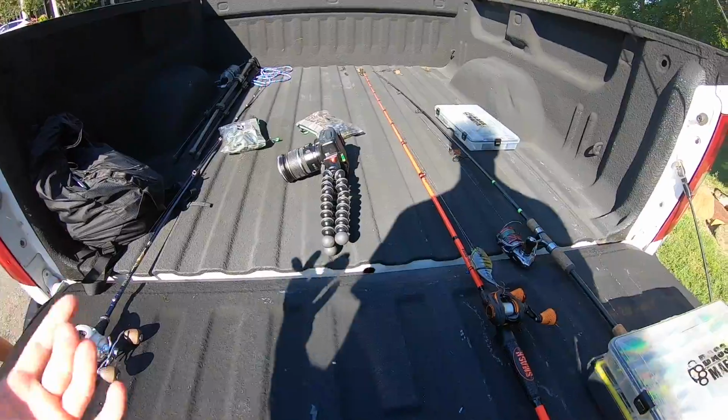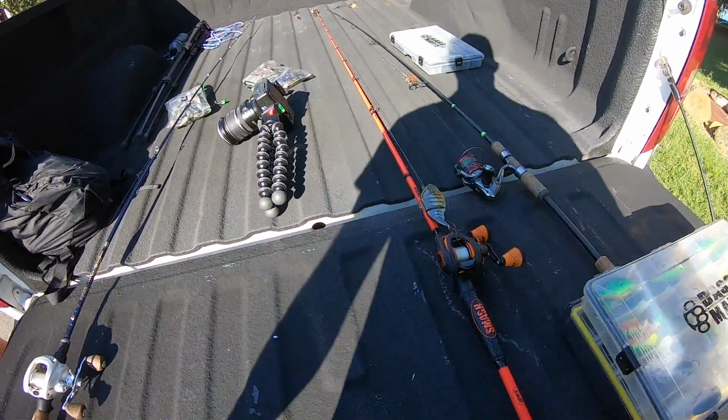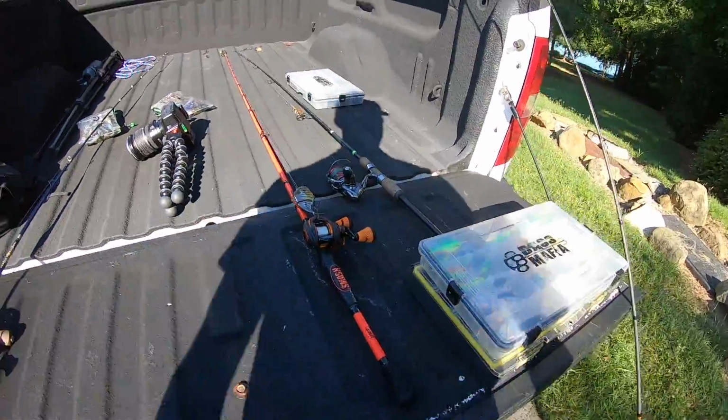I try to keep things to a minimum when I'm pond hopping and just walking around and bank fishing and whatnot. I don't like to carry too much stuff with me, but Joe right here, he actually doesn't have any of his tackle because he flew down here. So I'm gonna be hooking him up with some of my stuff today.